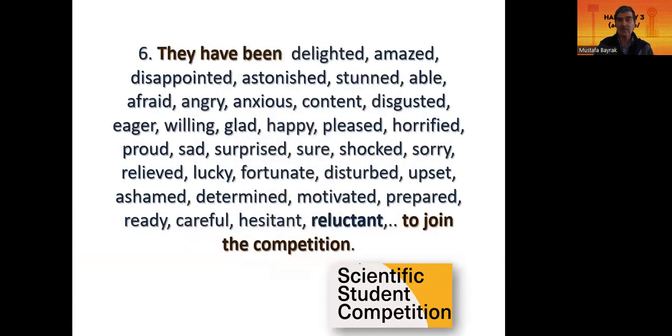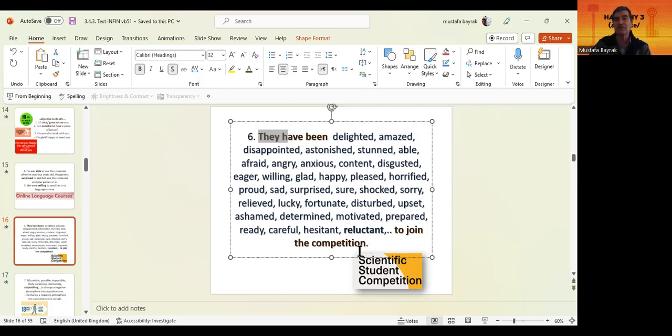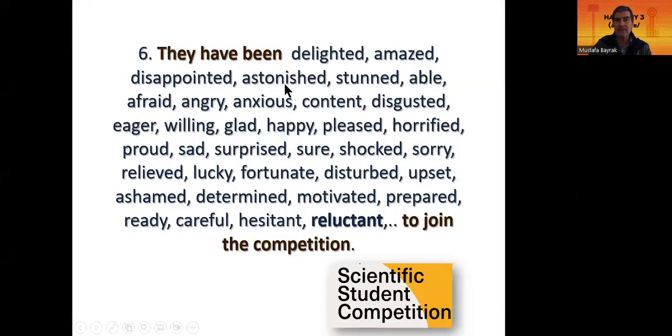Scientific student competition. Okay, the image says, they have been delighted. Yes, we can put here any of them. They have been amazed, they have been disappointed, they have been astonished, stunned. They have been able to join the competition. They have been willing to join the competition. They have been surprised to join the competition. They have been lucky to join the competition.